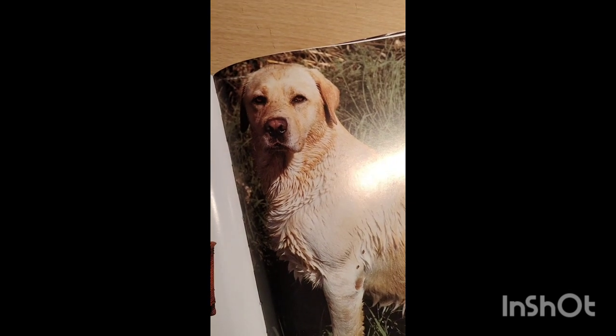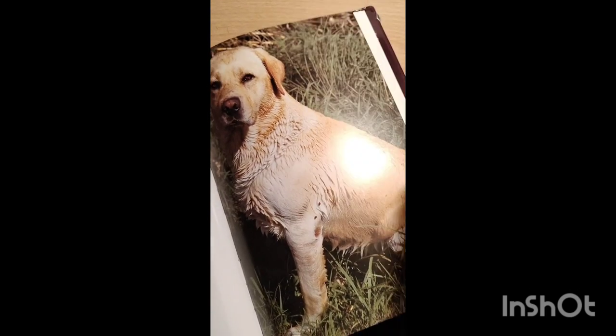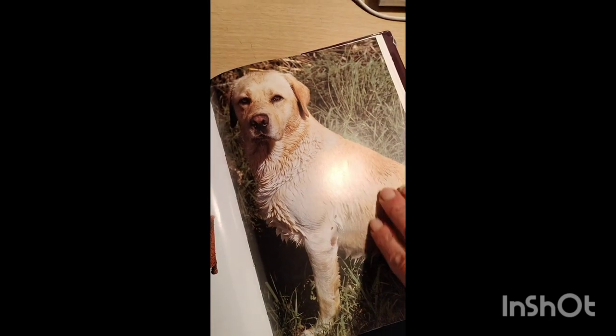This is a dog cushion, and this is a wet dog. Elton's is bigger. Elton's got more muscle.